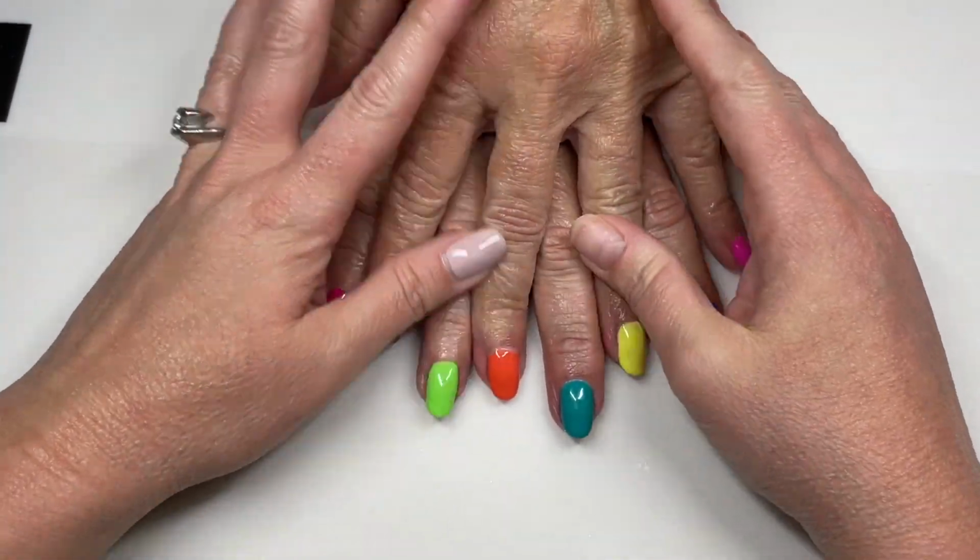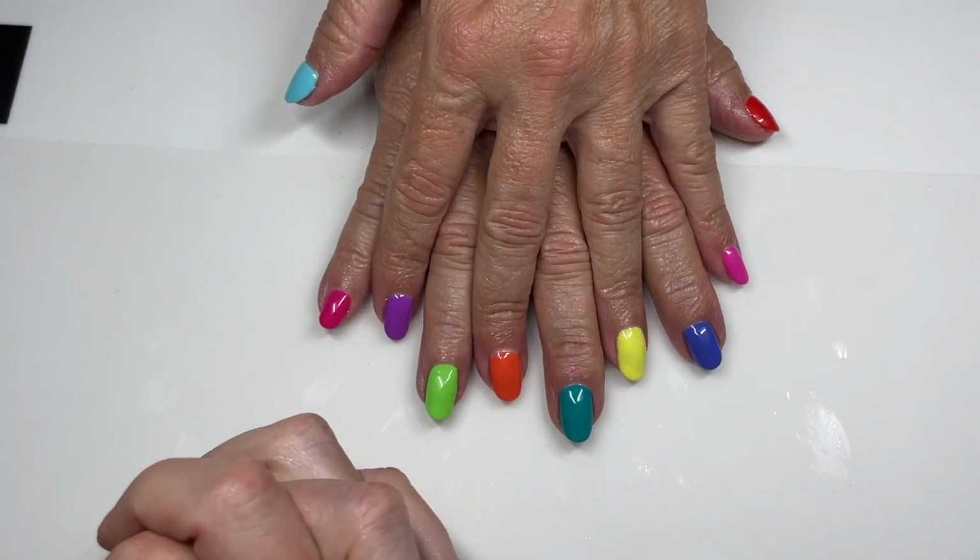Yeah. So here we go. Here's Nana's mani for the next couple of weeks.